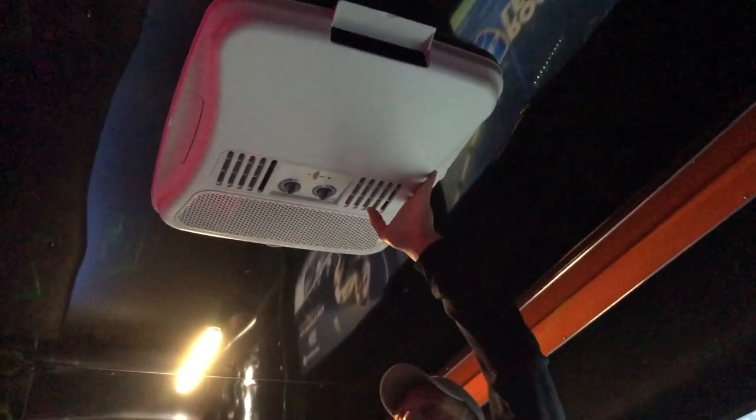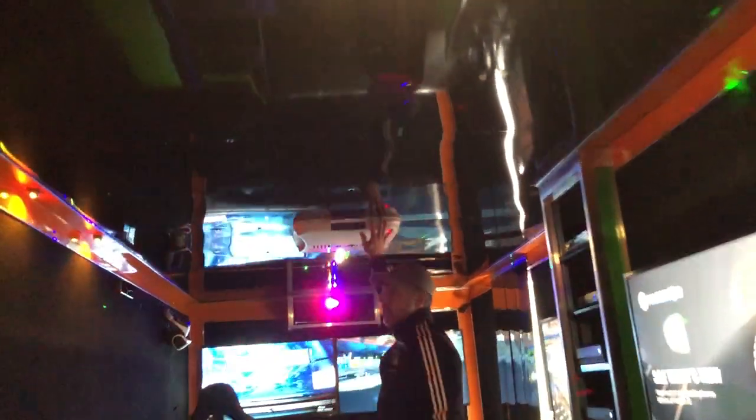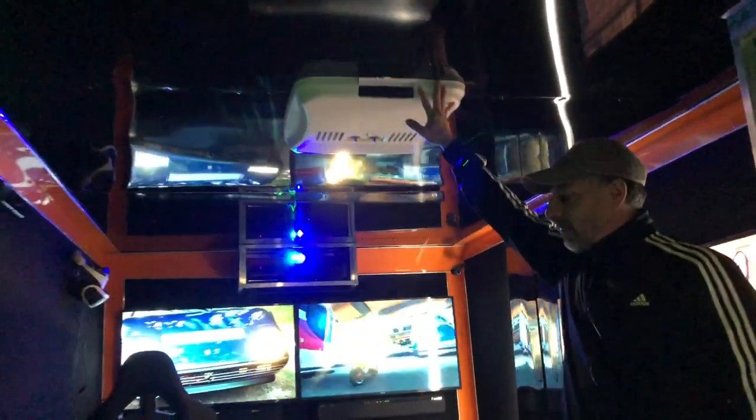Here on the inside, to keep everything nice and warm or cool, we run these 1500 BTU systems right here, 50,000 BTU systems up here for air and heating. We run a couple of them to help out again with the heating and the air.